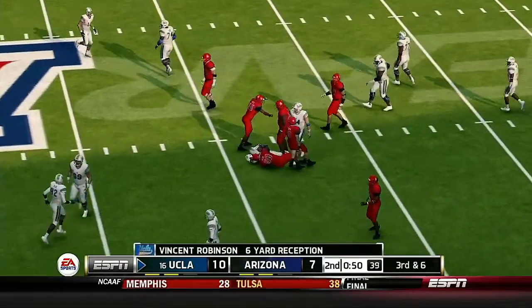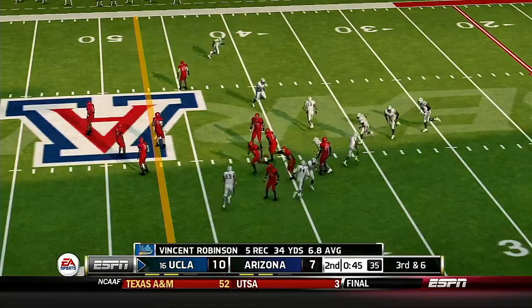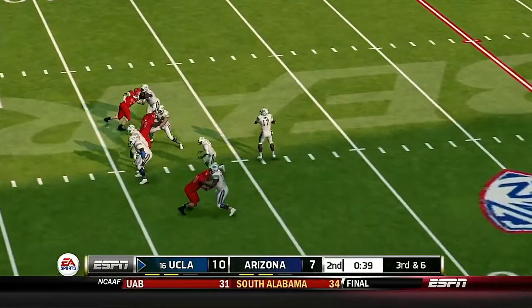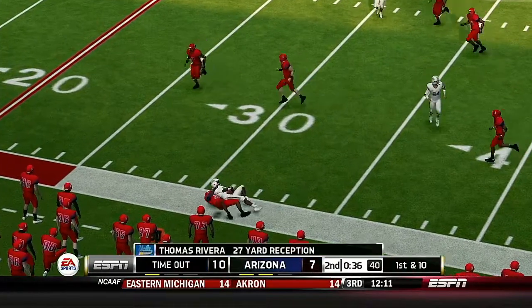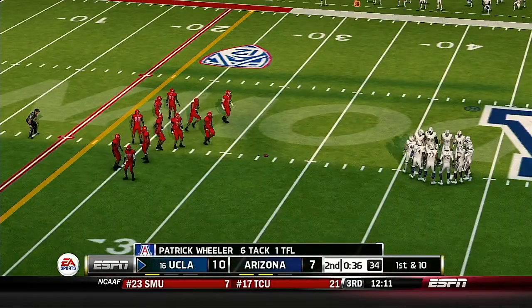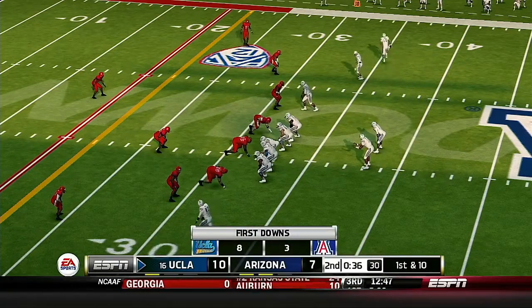Throws in the middle, and he's hit before he can go anywhere. Taken down at the 32. Here's a great example of what this man is capable of. As receivers go, he's as electric as they come. It's first and 10. Ball on the 32-yard line.